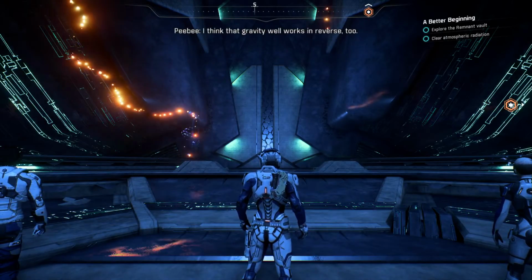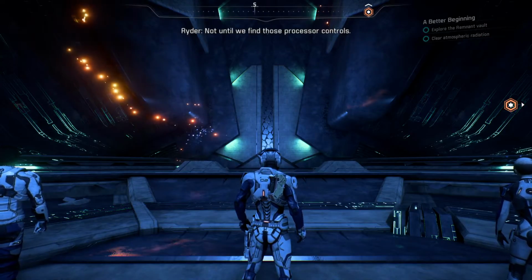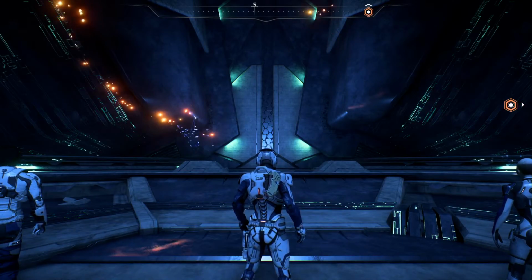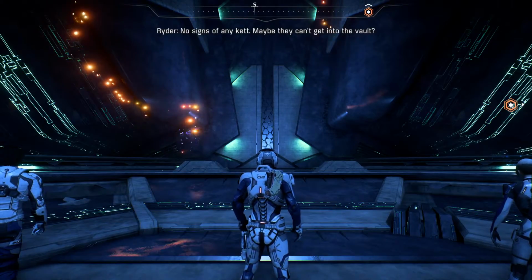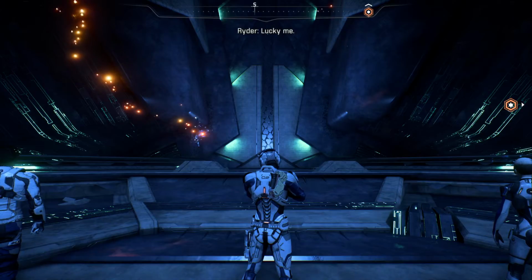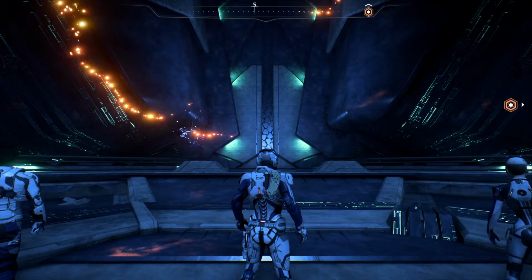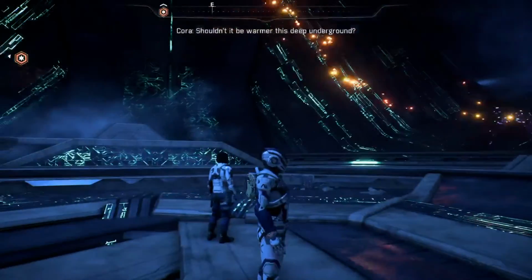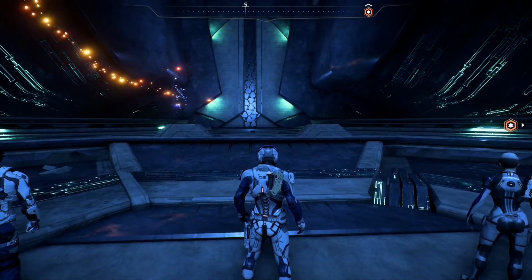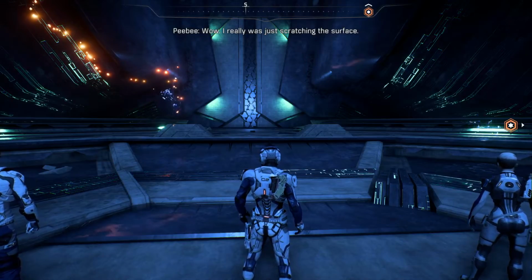I think that gravity well works in reverse, too. Then we have a way out. You're not leaving already, are you? Not until we find those processor controls. No signs of any cat. Maybe they can't get into the vault? But you can. That'll get their attention. Lucky me. Shouldn't it be warmer this deep underground? Wow. I really was just scratching the surface.